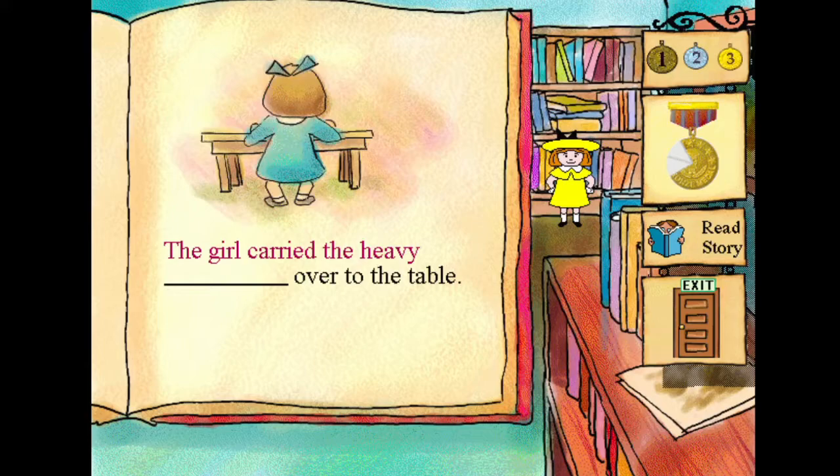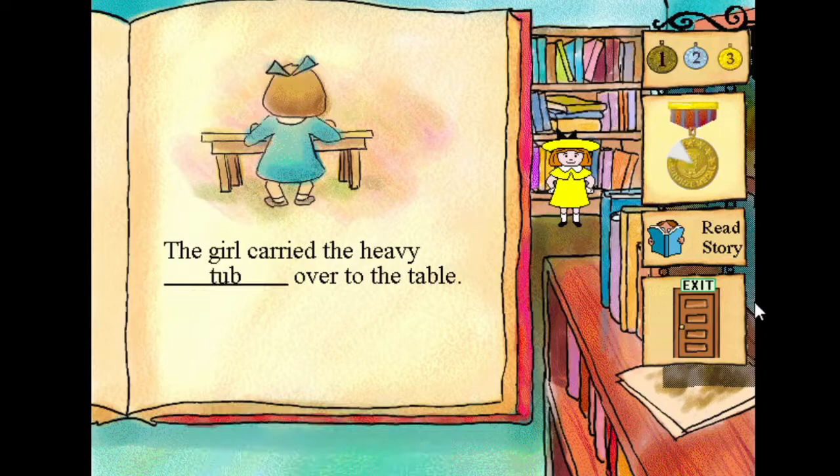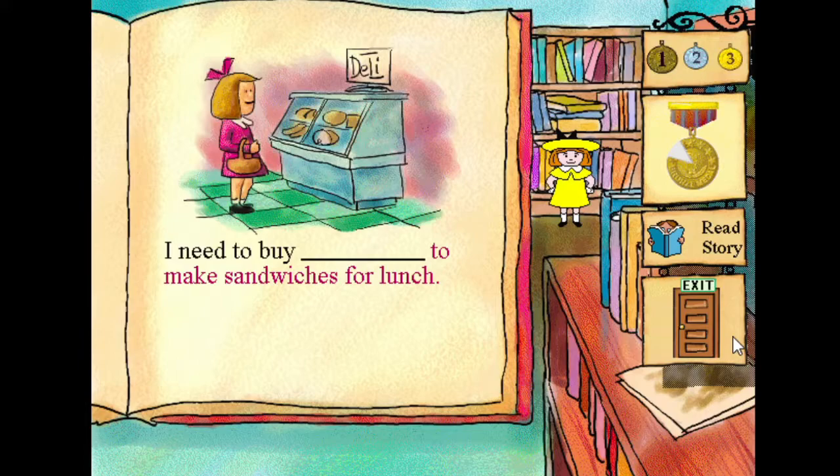The girl carried the heavy... over to the table. Tub. The girl carried the heavy tub over to the table. I need to buy... to make sandwiches for lunch. Jam. I need to buy jam to make sandwiches for lunch.